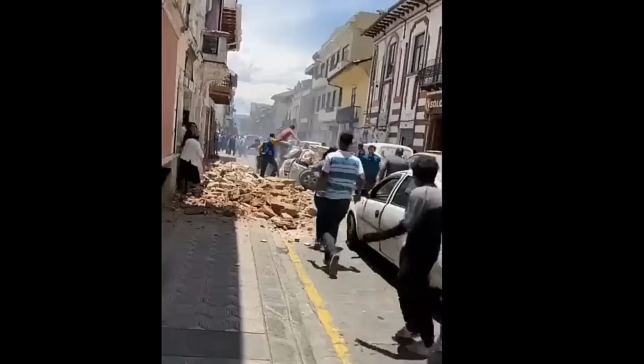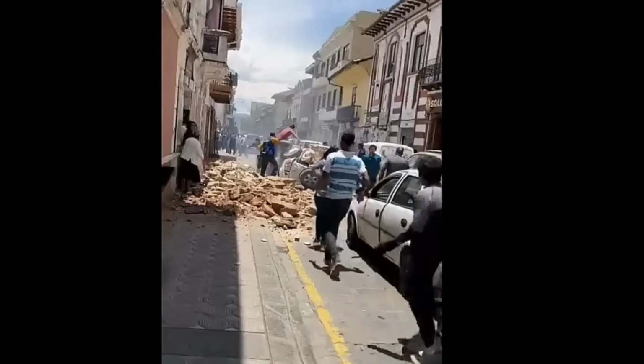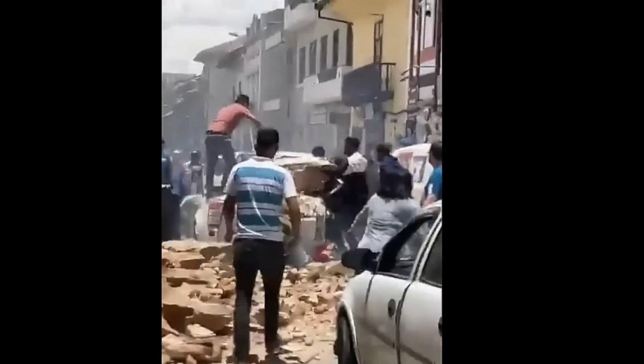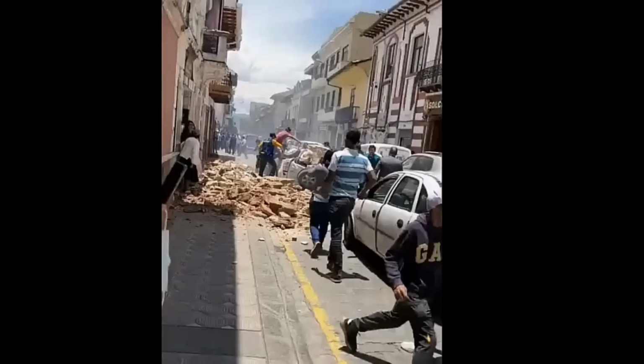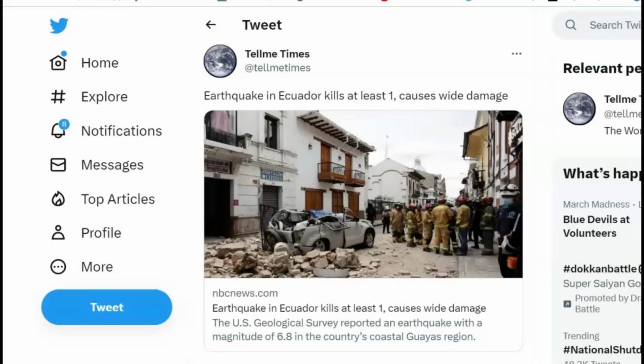Okay, there's a video here on Twitter. It looks like a brick wall or part of a building fell on top of a vehicle and they're trying to clear it out. Must have been people inside. Sending prayers. NBCnews.com says at least one person was killed. Damage widespread.